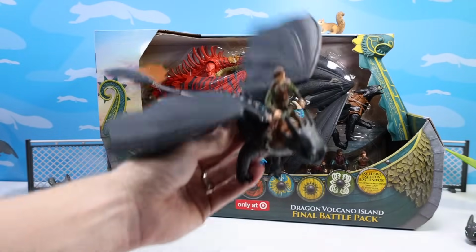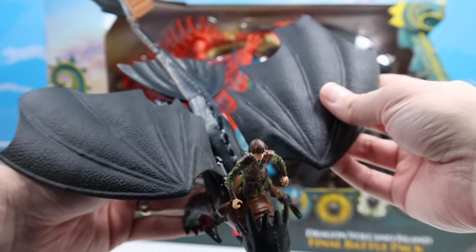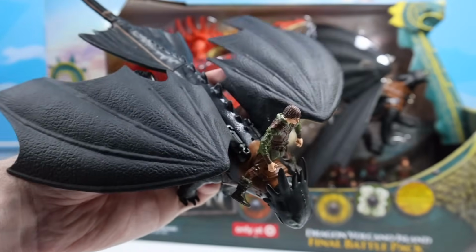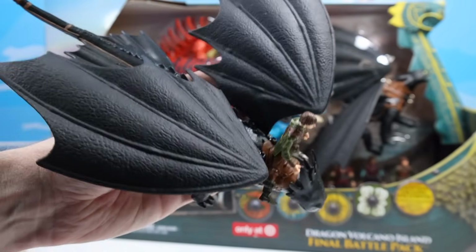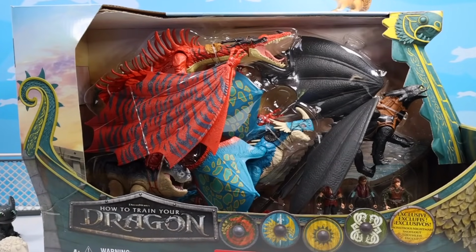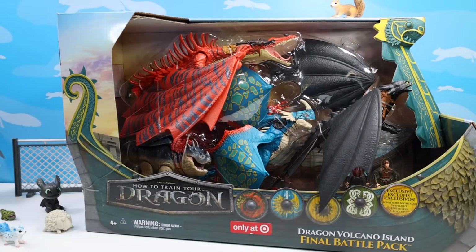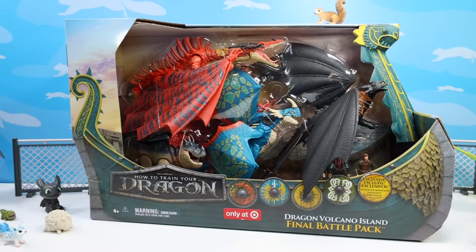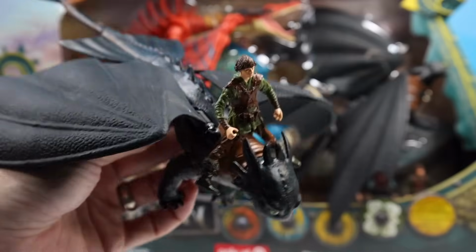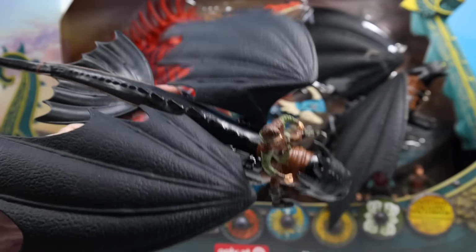Now we've already flapped around the real feel dragons, and I liked them. I like the realistic dragon feel wings, but a lot of you have said, you know what? I like classic dragon plastic shell wings. And the dragons contained in the Dragon Volcano Island Final Battle Pack have your traditional plastic wingage. So if that is your preference, you may just want to seek out this battle pack over the single pack real feel dragons. And if you'd like to check out my review on these, go ahead and check back in on those, as I really enjoyed these too.